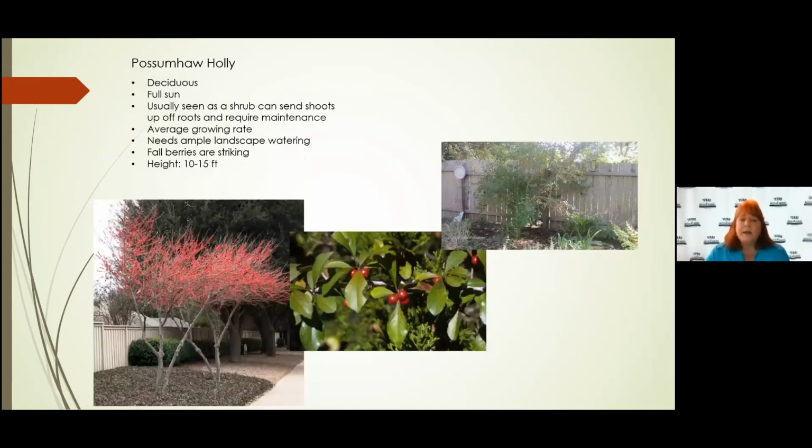A possum haw holly, now this is a little different because it's green all through the summer. And then in the fall, it produces these beautiful berries and the leaves drop off. And this is something you will stop and look at as you're driving down the road. And it's really pretty. And then you'll get a whole flock of some type of bird. They'll come in and just eat all the berries off of it at one time. And that happened in February in my yard. I had quite a few different types of birds come through right before that cold front, that freeze, and they took all the berries. But you get to enjoy it through November, December.